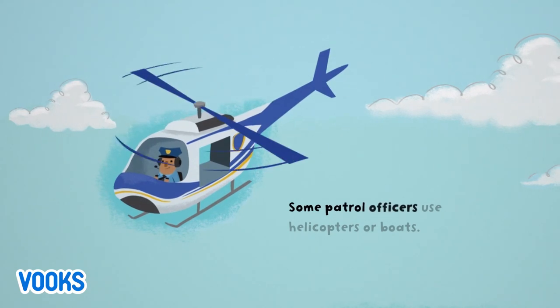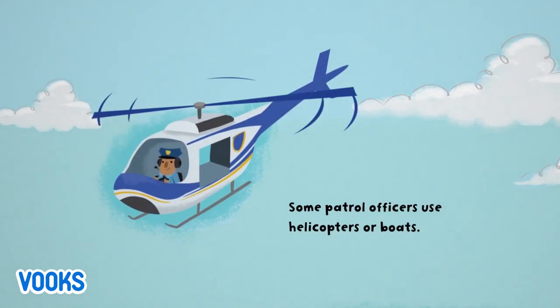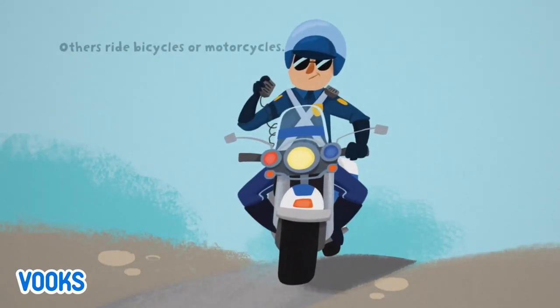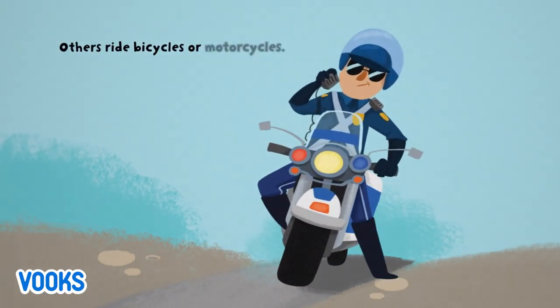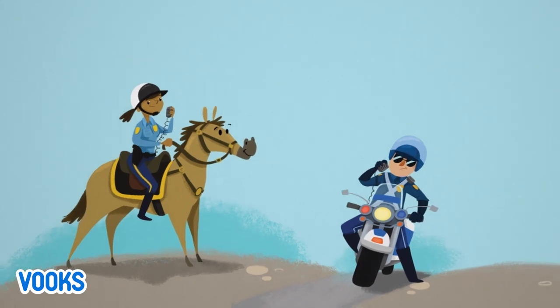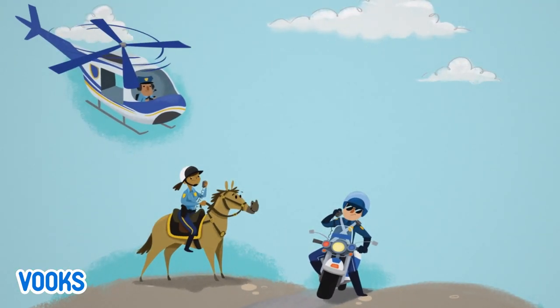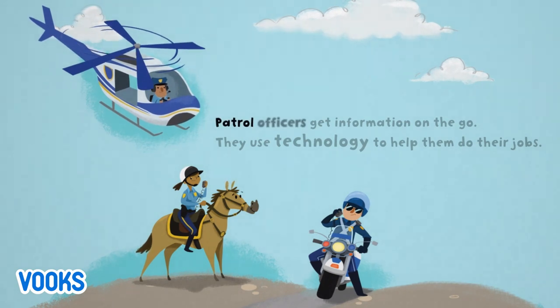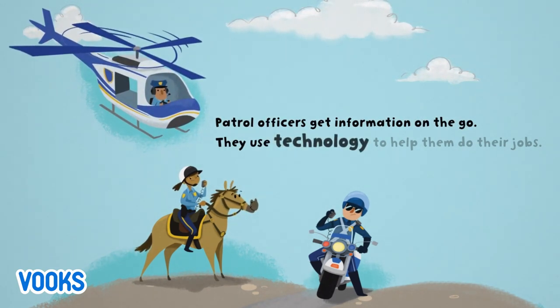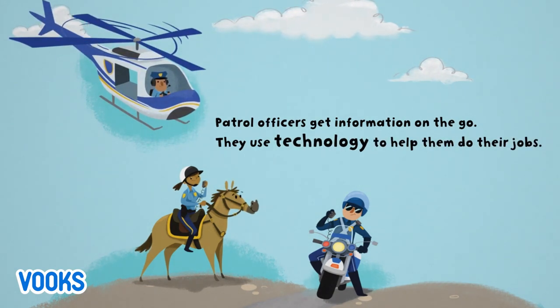Some patrol officers use helicopters or boats. Trevor 1 is en route. Others ride bicycles or motorcycles. Roger that. Heading over. Still others work on horseback. Giddy up, Officer Carrots. Let's go. Patrol officers get information on the go. They use technology to help them do their jobs.